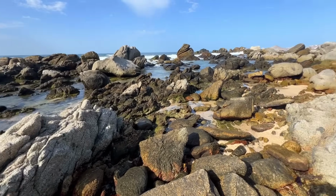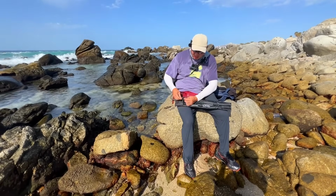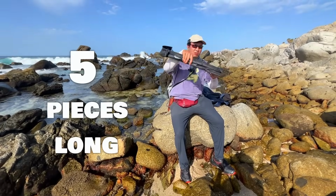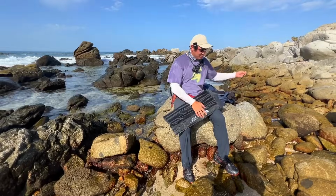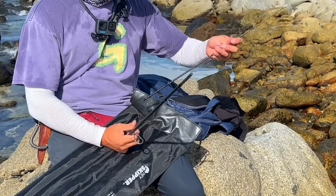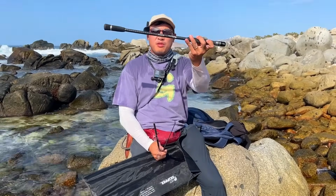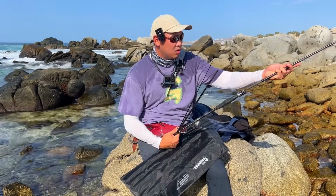Alright, now that I'm at my spot, I'm gonna take out my Hayskipper travel rod. This thing, if you guys don't know already, is 9'2", 5 pieces long. I can travel anywhere in the world I want and catch any fish that I want. It's just so awesome to be able to travel with such a lightweight rod. I made sure it's completely covered in carbon fiber, so it's lightweight, really strong, really sensitive, and easy to assemble.